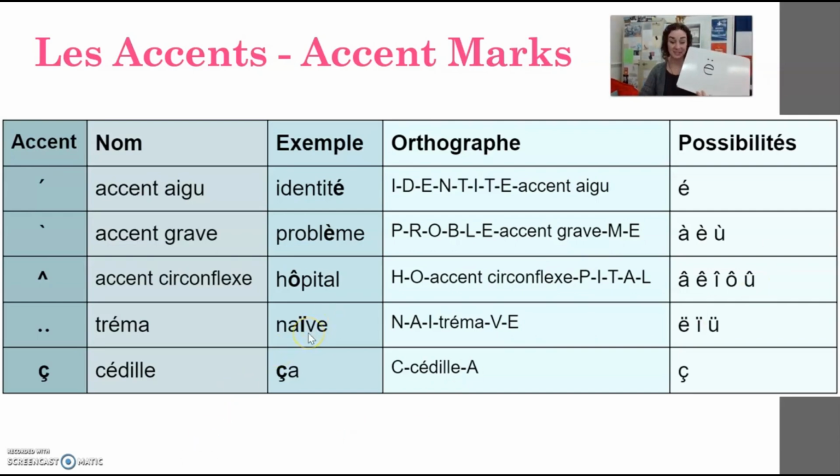We have this tréma, you probably never noticed it, but the word naive in English is a French word, naïve. And to spell naïve with this little tréma, I would say N-A-I tréma V-E, naïve. You can see a tréma on E's, I's, and U's. And lastly, you are familiar with this one because you've seen it on the word ça.